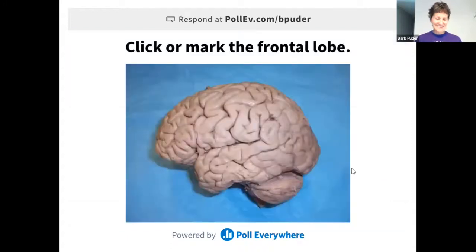All right, testing our knowledge. We're back to that brain picture, and we're going to try to find the frontal lobe. You can click on wherever you think the frontal lobe is. It's the one on the front of the brain, the one that helps with movement of the body and controls our personalities. And it looks like we are all there. Perfect. Reinforcing what we learned.